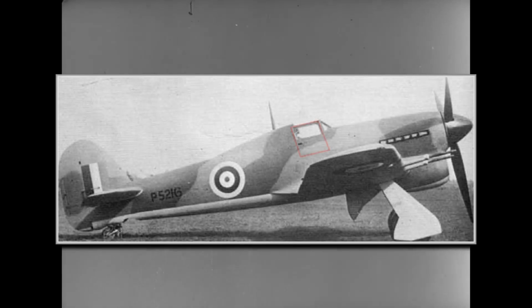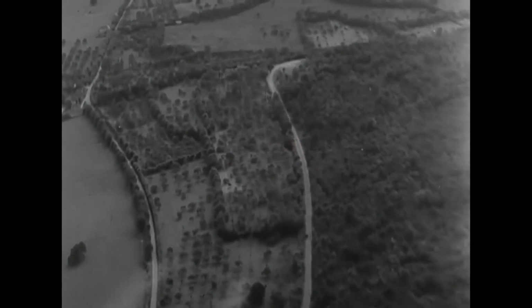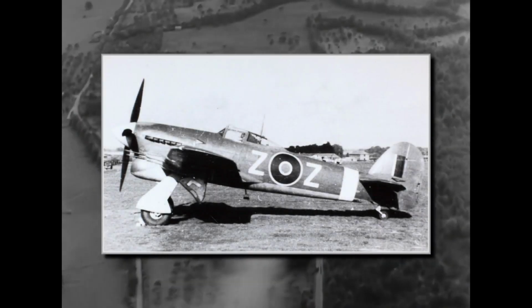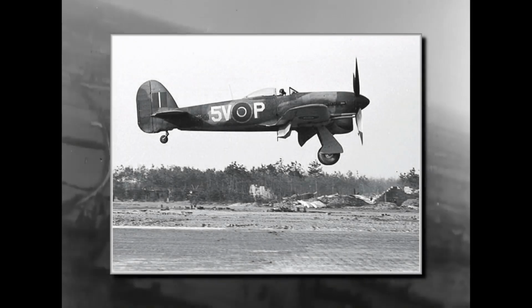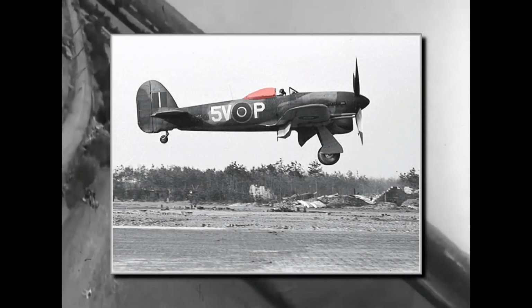The canopy of the Typhoons also changed from the early to the late models. Initially they featured similar car doors like the P-39 fighters and a metal rear section. The second variant kept the overall layout but added a see-through rear canopy section to improve visibility. Finally, the late model Typhoons featured a rear sliding full bubble canopy.